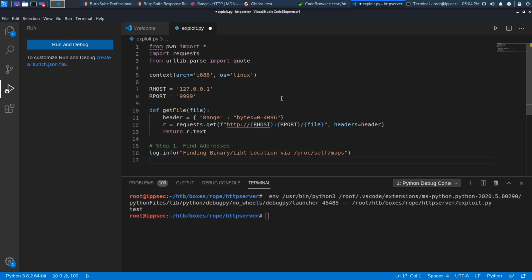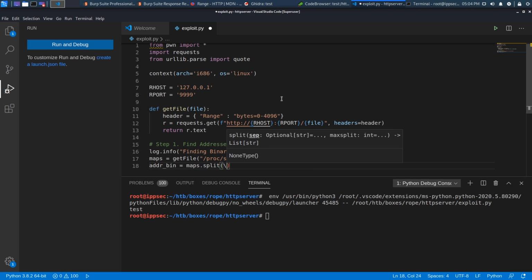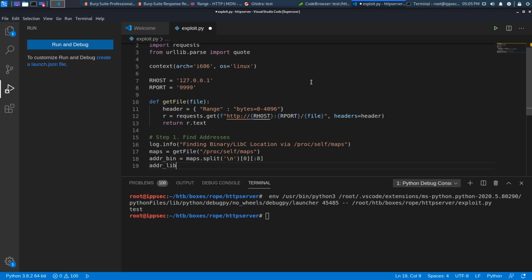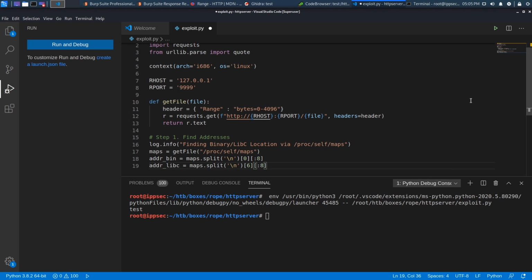So let's do maps is equal to get_file proc self maps. And then, I guess, address_bin is equal to maps.split, and we'll split it by newline characters. Each one of these will be a line entry, and we want to grab the first 8 characters. So after that split, 0 for the first line, and then 8 for the very first characters. And then address_libc is equal to maps.split, same exact thing. And this one will be line 6, counting 0, 1, 2, 3, 4, 5, 6, and the first 8 characters. So now we know where both of those are.